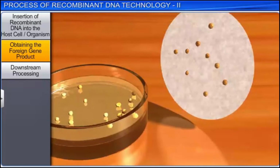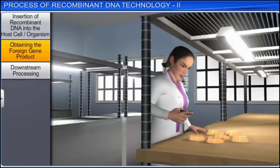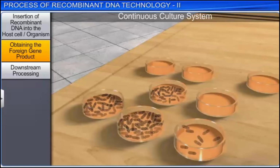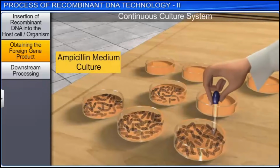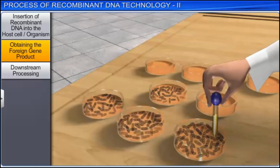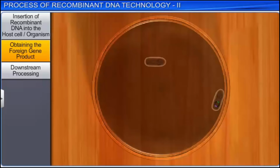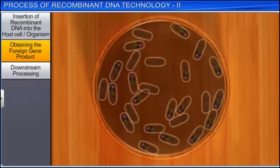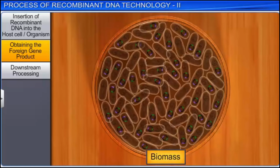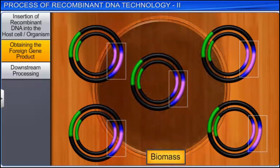After the purification process, the cells storing cloned genes of interest may be grown on a small scale in the laboratory. These cells can also be multiplied in a continuous culture system in which the used medium such as ampicillin is drained from one side, while a fresh medium is added from the other, so that the cells can be allowed to remain in their most exponential phase. Therefore, a continuous culturing system produces a large number of cells with recombinant DNA or biomass, which results in higher yields of the desired protein.